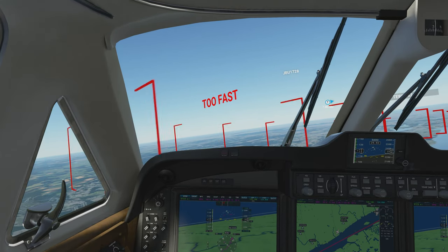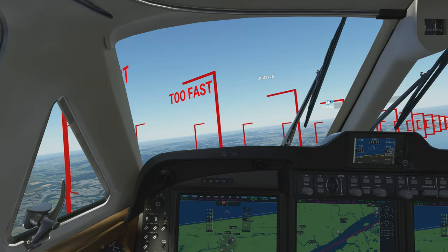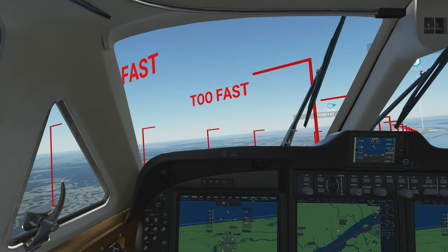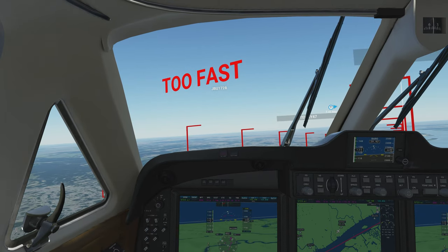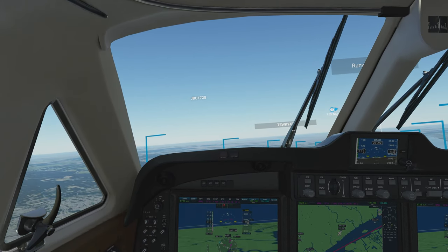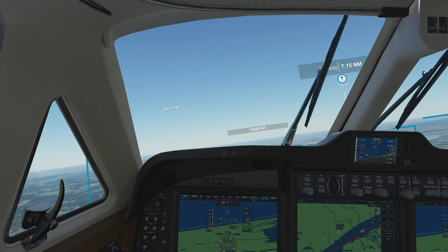Yeah, we're definitely going too fast, but we'll slow down. That will not be a problem. Okay, I'm going to put the flaps down more. Push hard on the stick forward. Let's get our speed down. I'm going to bring the throttle up now because we're going to need some throttle.